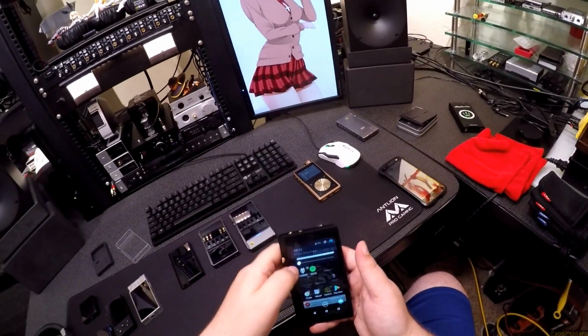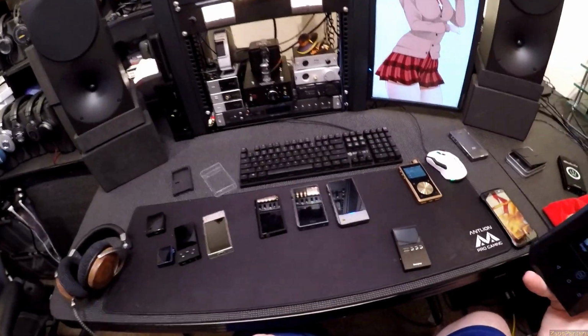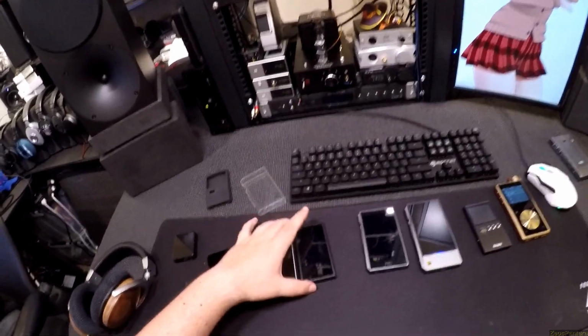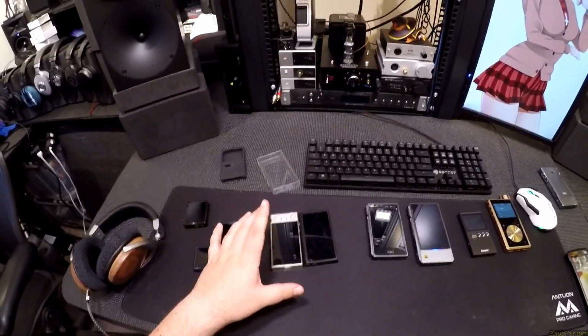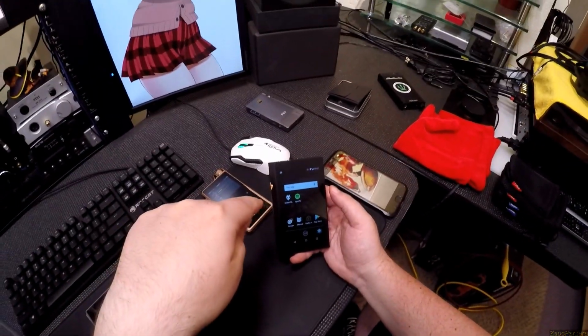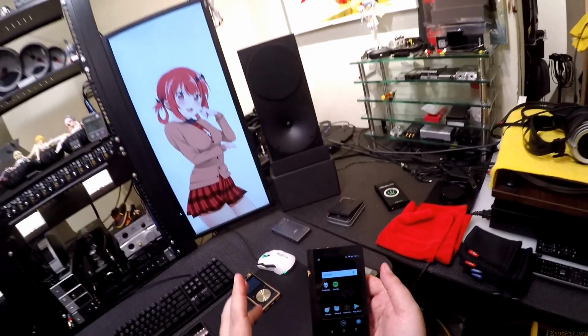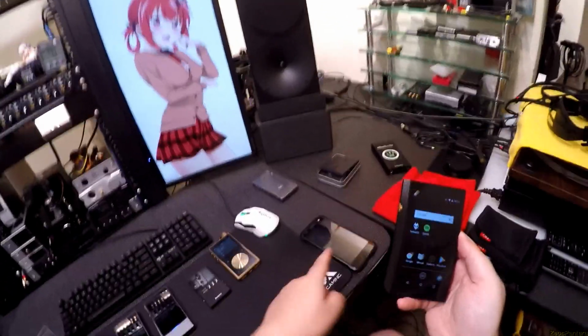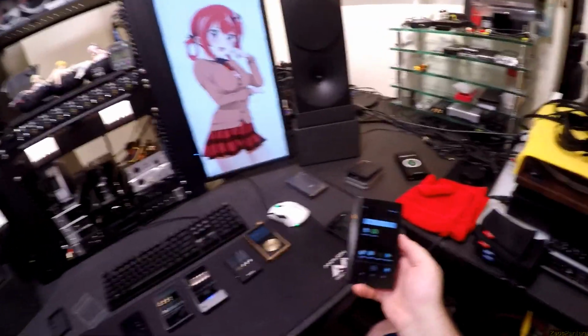Hold on, let me lower the brightness. This is a full Android device, which I've complained endlessly about. I don't need Android. These are acceptable Androids because they're stripped, but this one's still the fastest one, but I don't need Android on my player. The difference with this one is that this is the fastest Android device I've ever used, including my Moto Z2 Force. And it's not a stripped out version.